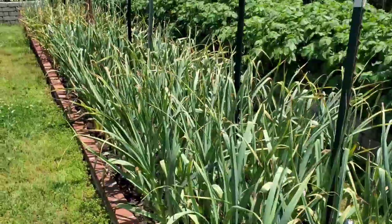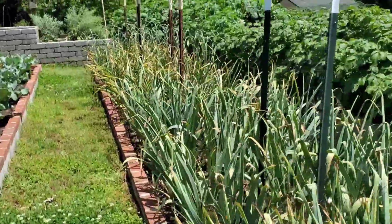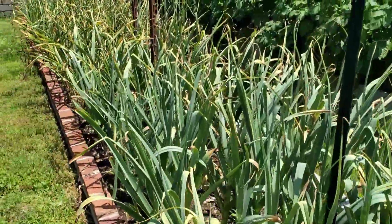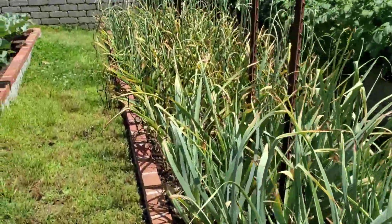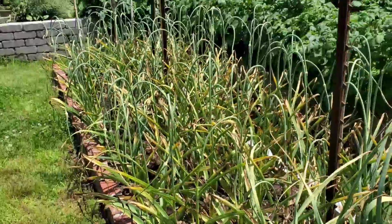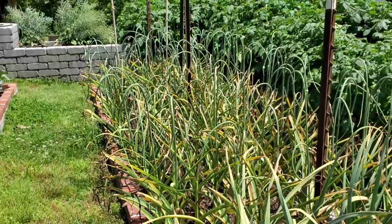We grow hardneck and softneck garlic here, both varieties. And with softneck, you have no maintenance on the garlic. But the hardneck grows these things called scapes. They come up out of the center. Do you see all those little curves that look like cane hooks or shepherd hooks on top?